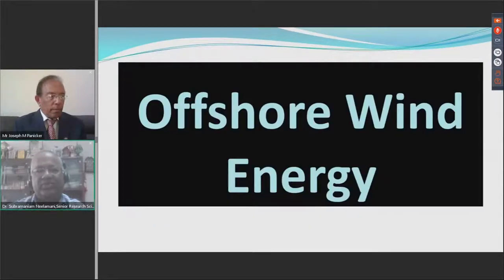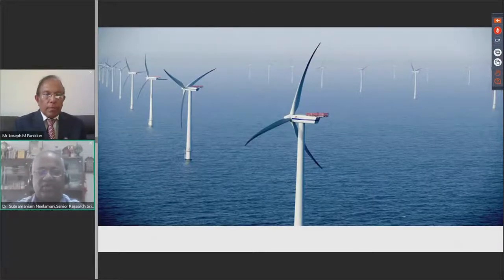Offshore wind energy, the merit of offshore wind energy: in the offshore, the winds are less turbulent compared to onshore, and in general the wind speeds are more compared to onshore. Because when wind reaches onshore, it dissipates a lot of the energy. That is the reason people mostly focus on offshore, even though it is a little bit more expensive.